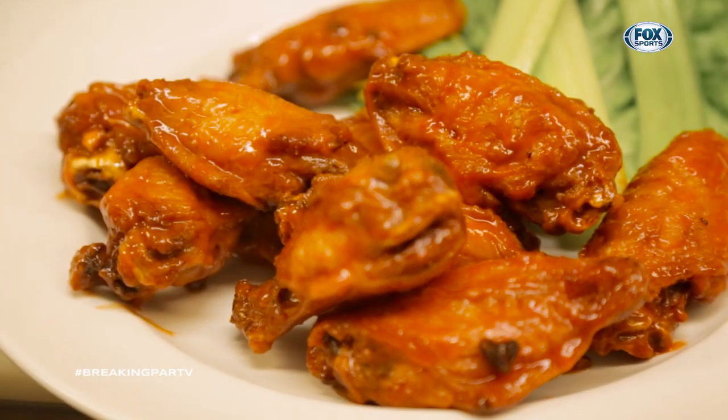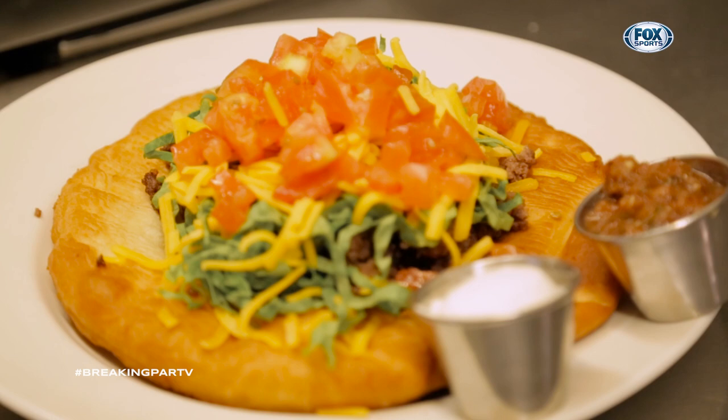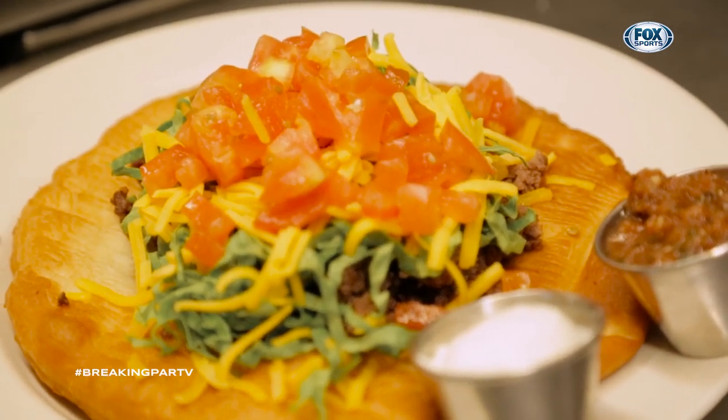Blown. So the wings are an absolute must try when you're here. The seafood cake, all made from scratch, so delicious, so creative. And then the traditional Indian fry bread. Can't go wrong with that choice, right? Right, absolutely. Well, thank you for having me back here. I'm gonna head to the patio to enjoy a milkshake.